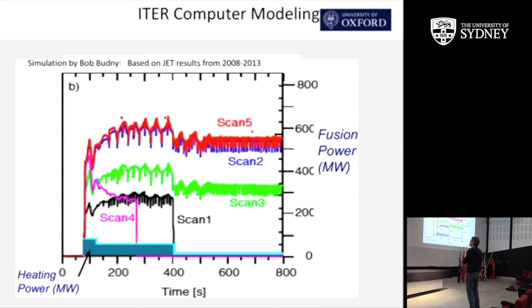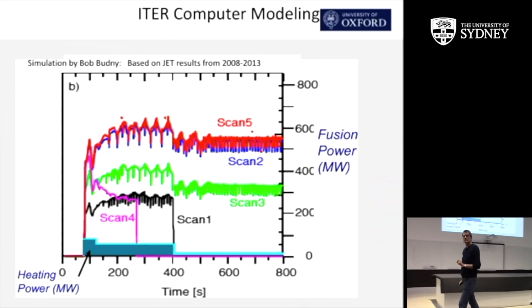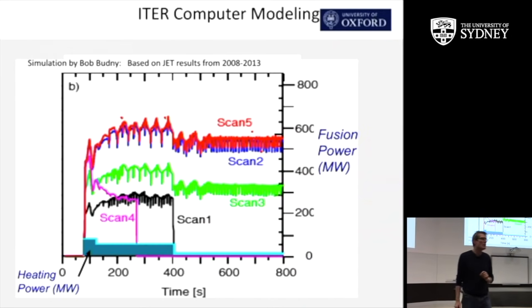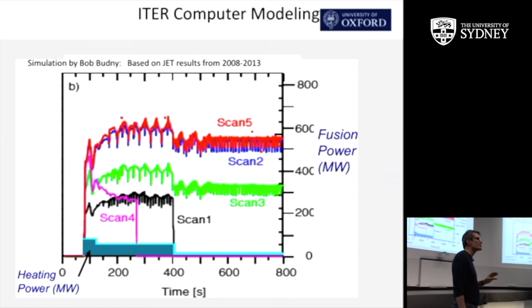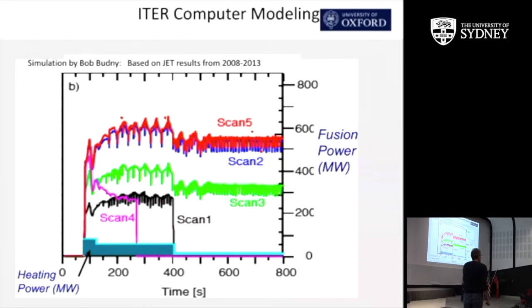Different scans in here are different scenarios. I'll explain in a moment the different scenarios. But scan two is the one based on the most trusted models at the moment. All of this is evolving science, so the models that we use to model it are evolving every year. And they get better, we hope, every year. We think they get better.